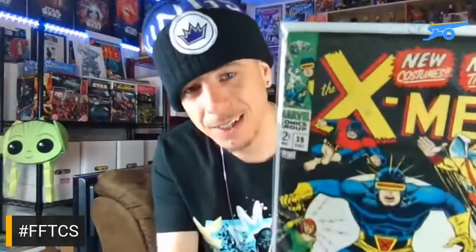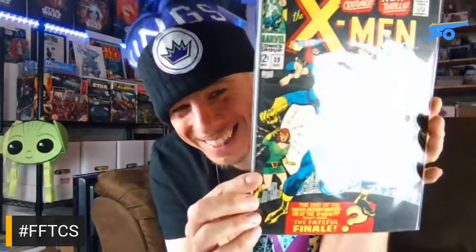X-Men number 39. Look at that cover, man. I love that. This is the origin of Cyclops, and they got new suits. That Angel suit is atrocious. Oh, that's sweet. I love that book. Is that a Kirby cover? I don't think so. I think they're taking Kirby style, but I don't know if it's Kirby. You want to find out? Look at this black. It's a very nice looking book.